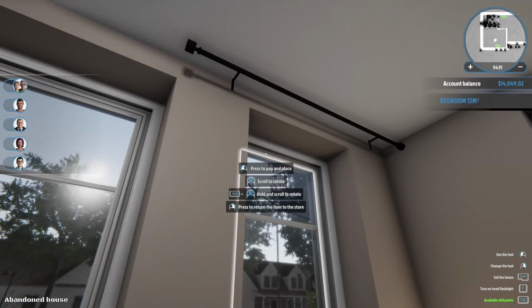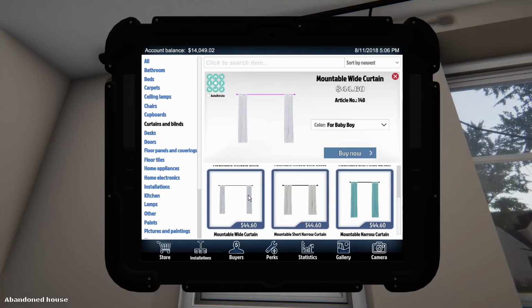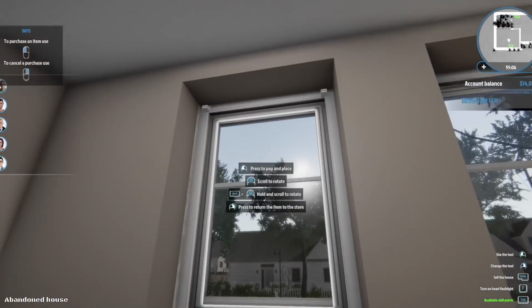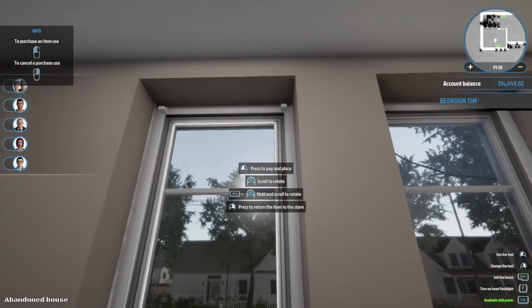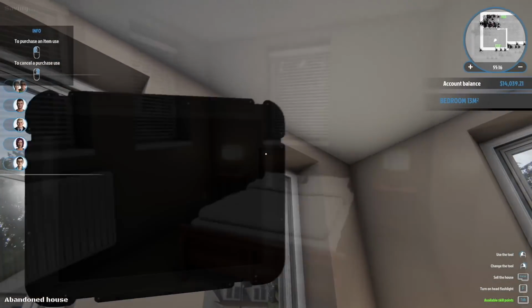Technically, I can, but technically, I can't. So I guess we're just going to do blinds everywhere. Could I do a wide curtain and then it'll go across the... Nope, it won't. Okay. So I think we're just going to do blinds everywhere. We could do the mountable closed ones and then these will already be closed, or we could do the mountable window blinds. I think I'm just going to go on and do these and call it a day.